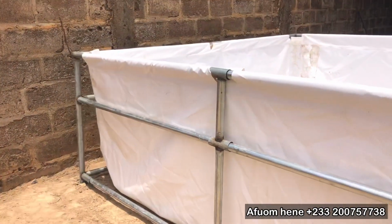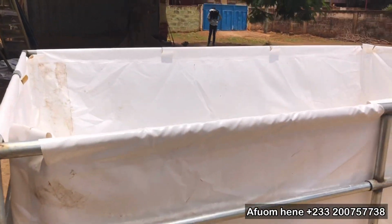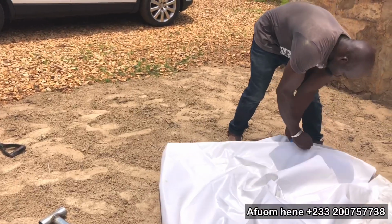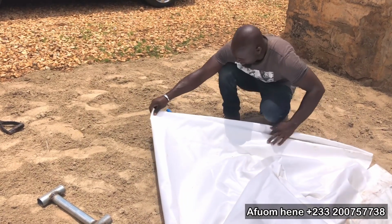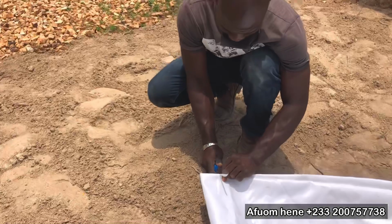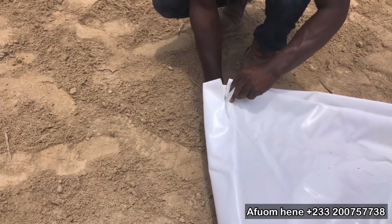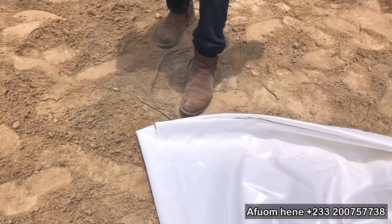As you can see, in the shortest possible time, my colleague has set up one and he's onto the second one, which is going to be done in a very brief moment. So let's say between 30 minutes to 1 hour, one is done. So even if you have many to set up, you can do that in a day if you have some hands to help you with holding them up and stuff like that. So the two of us, my colleague and I, were able to set up this in less than, say, 2 hours. If we had more hands, we could have done it in lesser time. So that is one reason why tarpaulin ponds are very much preferred.